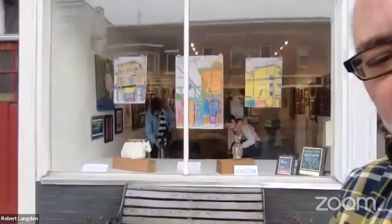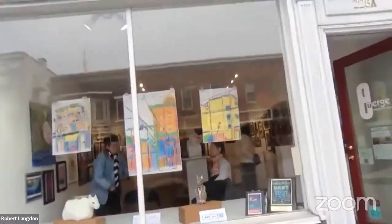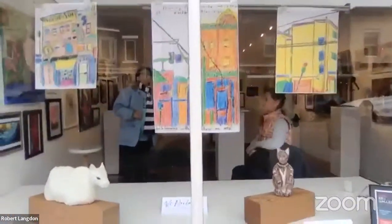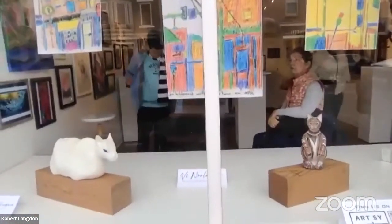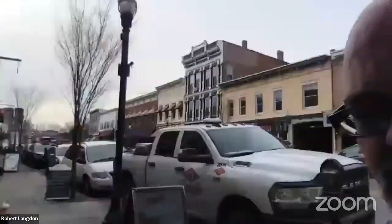I'm going to give you just a quick little visual of the gallery. We've got some guests in here also having a look around, and a couple artists that are going to present their work. I'm going to go right over to the front and show you a little bit of Saugerties. We have a great exhibition of some drawings in the windows of some of the buildings in Saugerties by Vi Norlander, who will be here at some point to talk about her work. And then there are a couple really wonderful sculptures here by Josephine Bentivegna, who we're going to meet in a moment, and she will talk about her sculptures.